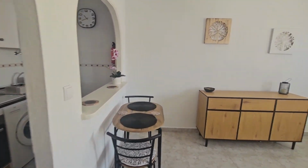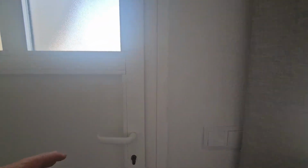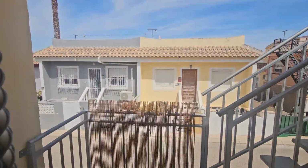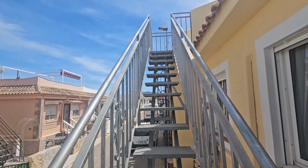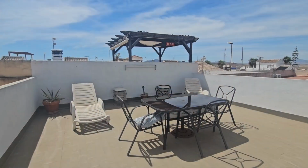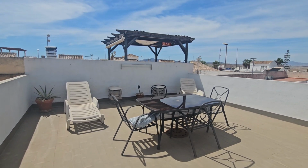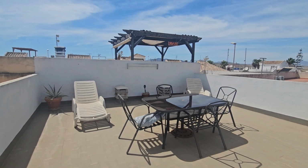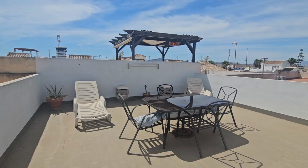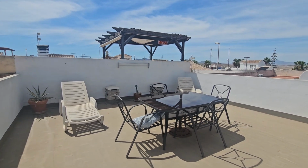Let me take you upstairs and we'll go up and have a look at the rooftop solarium. There is also a community pool with this, and the key comes with that as well. So I'll see you at the top, guys. So this is a lovely rooftop solarium where you can sit here, have some outside dining and just enjoy the sun. Sunbathe. You could put a hot tub up here if you didn't want to go down to the community pool. It's so close to the shops and bars, and it's in a great location.